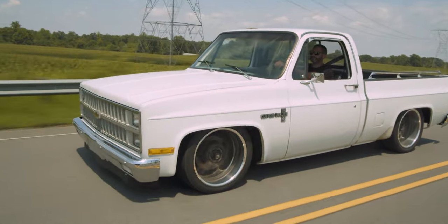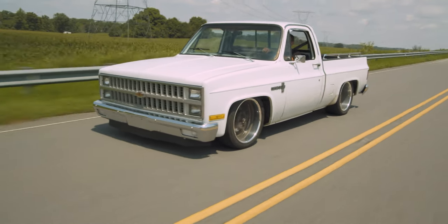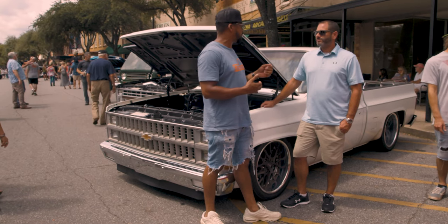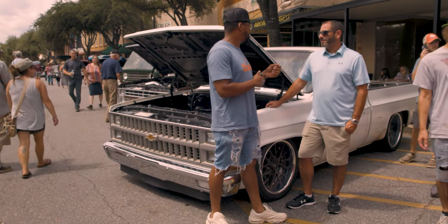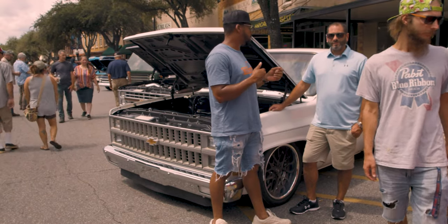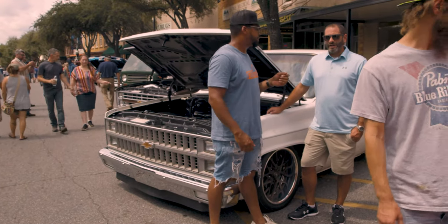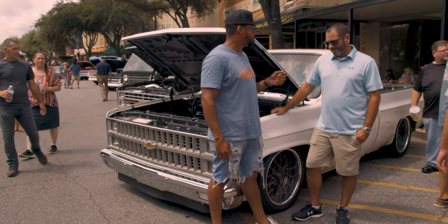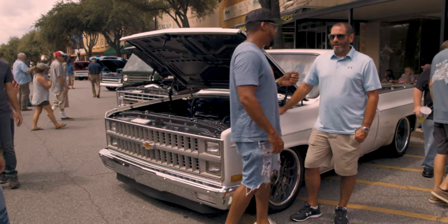Man, that's a lot of power that you're putting down. It is. But I've told people, I've been in small block Chevys that feel scarier than this. 650 horsepower, and it doesn't even feel scary. That's right, and it handles great. Phenomenally. And it stops.